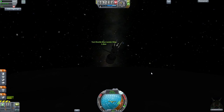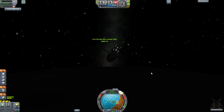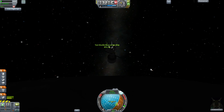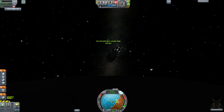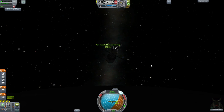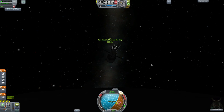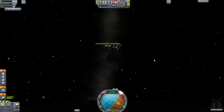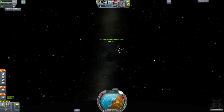So you see the camera angle switch, because we are now on a suborbital trajectory, right? That is going to be annoying. Okay, test shuttle, moon lander ship. We're moving in at 40 meters per second. We still are going upwards, which is a good sign. It means we have a little more leeway, but eventually we will start plummeting back towards the moon, and at that point we better have picked this thing up and be making some attempt to accelerate it back.